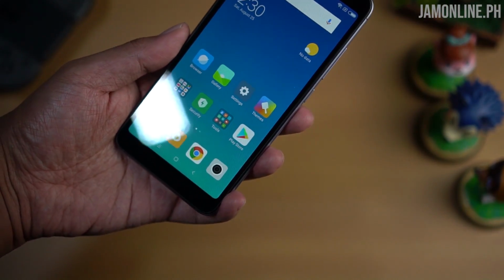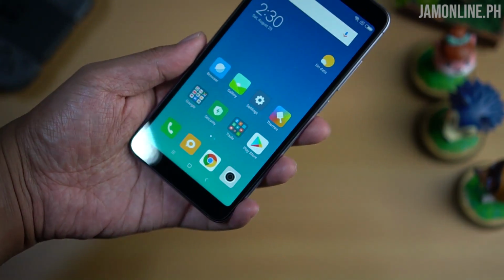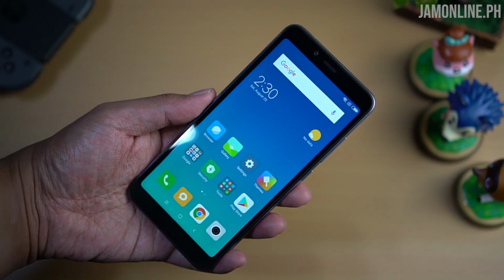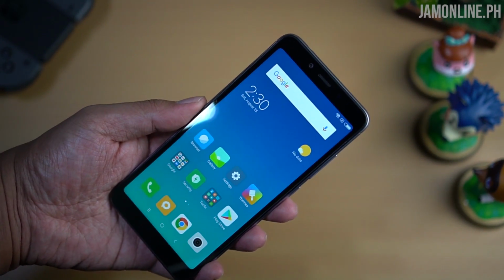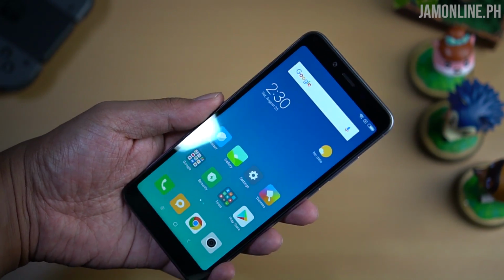Anyway, before we get down to that, again, we got here the 5.45-inch display. The bezels are not that thin. It's actually really noticeable on this one. It's kind of thick compared to most smartphones these days, but again, you have to give some consideration to this one because this one is an entry-level Android smartphone.